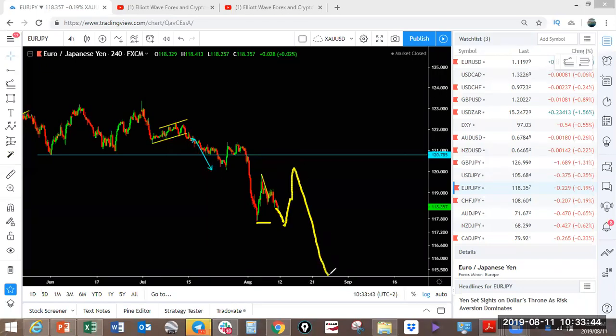Possibility of a bounce here and a move to the downside. But I don't really expect this. I expect this one to just keep going because this looks like a three-wave move to the upside and continuation to the downside. So let's look at it in the 1 hour.